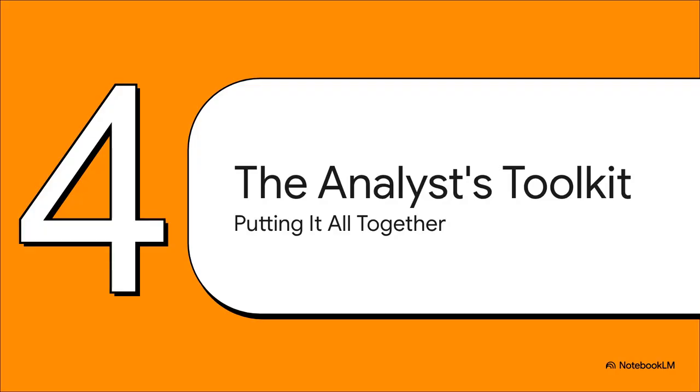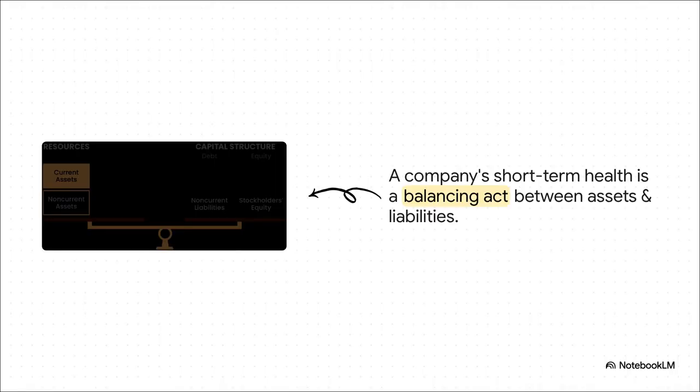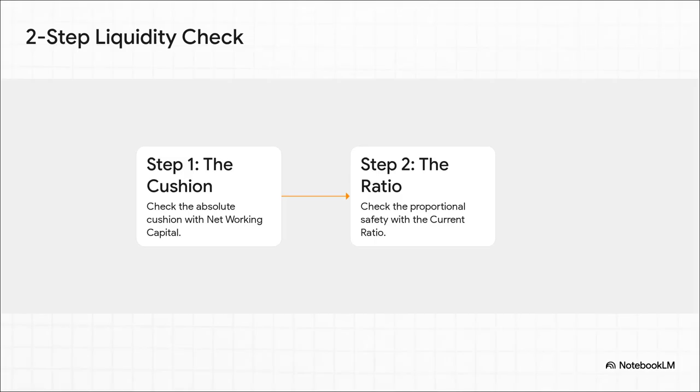So let's bring this all home. Let's create a simple, actionable toolkit that you can use. At the end of the day, analyzing liquidity is all about understanding this balance right here. Are the company's short-term resources actually enough to handle its short-term obligations? It's a constant weigh-in. So here's your big takeaway.